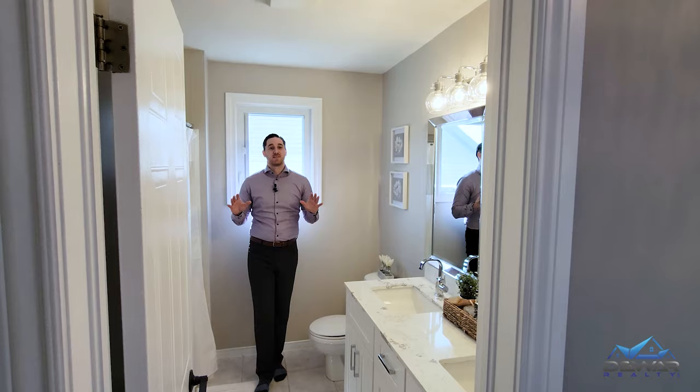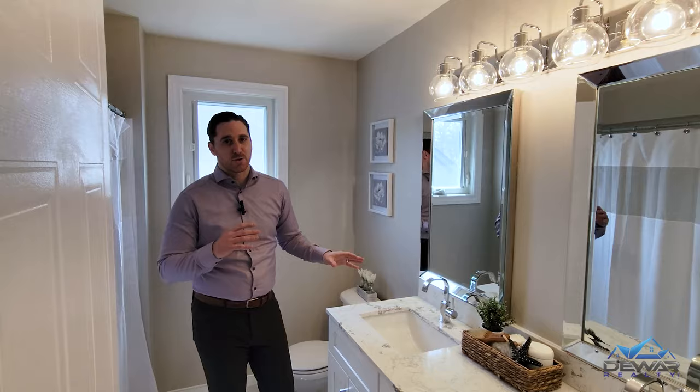Upstairs, this bathroom has just undergone a near complete renovation. A full paint job, new lighting and mirrors, and of course, a new double vanity so that the kids won't be fighting over who gets to brush their teeth first.